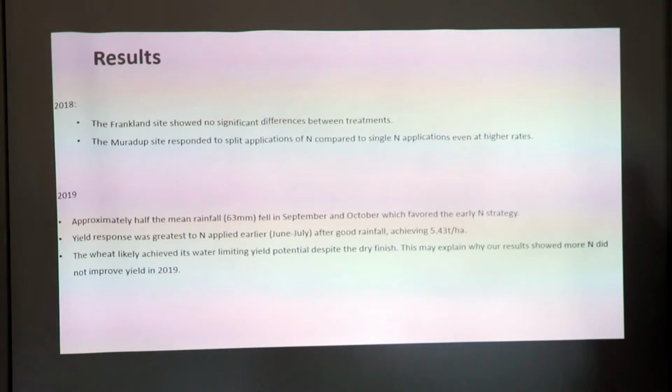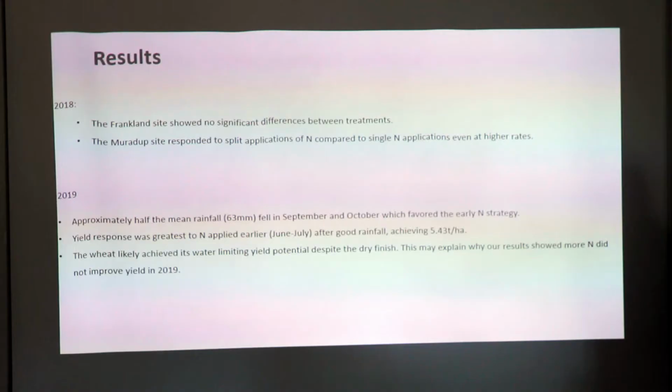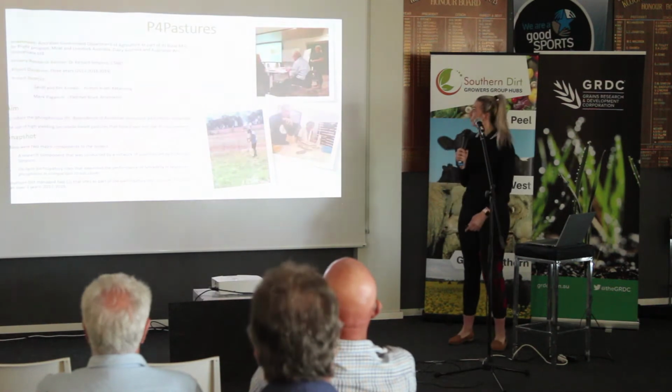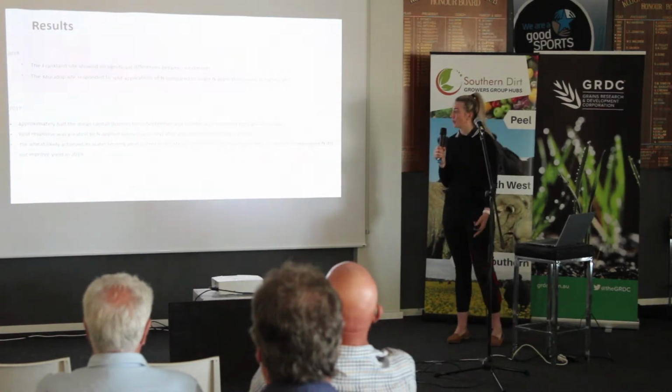Our results: the Franklin site showed no significant differences between treatments, and the Maradup site responded to split applications compared to the single N applications at higher rates. In 2019, approximately half the mean rainfall fell in September and October, which favoured the early nitrogen strategy. Yield responses were greatest to nitrogen applied earlier, so June, July, after good rainfall, achieving 5.4 tonne per hectare. Wheat likely achieved its water limiting yield potential despite the dry finish. So it may show why our results showed more nitrogen did not improve yield.